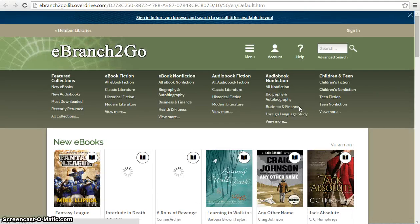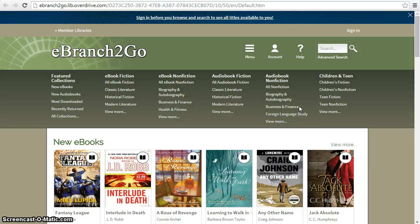So when I click there, it takes me to Overdrive for eBranch to go. Montgomery House Library is part of a bigger group of libraries that all contribute ebooks to this Overdrive account, and we can borrow a book that might have been paid for by the Montgomery House Library or by the James V. Brown or the Muncie Library. Either way, it's all free for us.